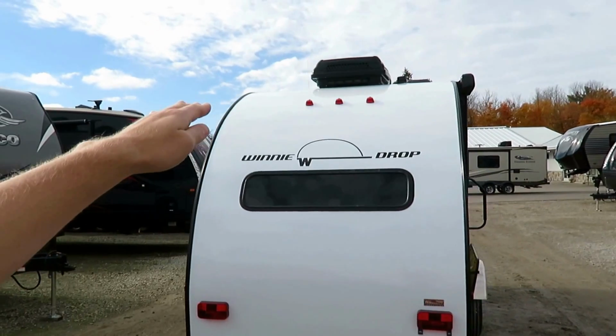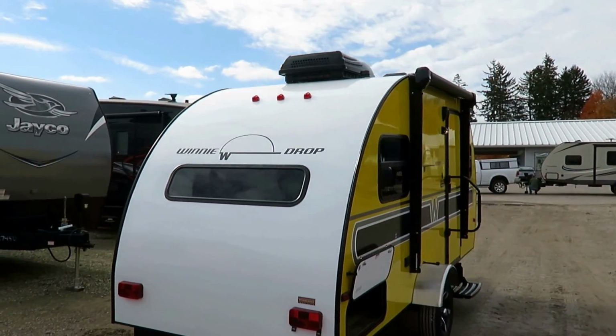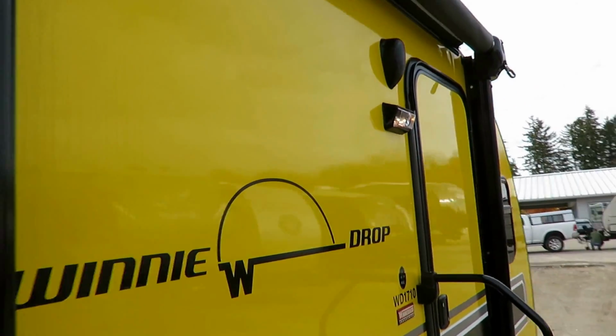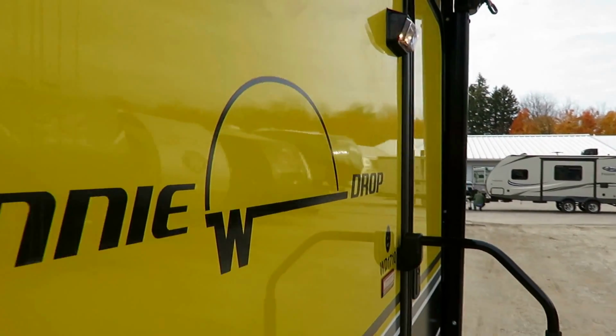So once again, smooth fiberglass one-piece sweep front to back. Now, all of their fiberglass is a true diesel pusher gel coat. And, you know, Winnebago is known for their motorhomes.